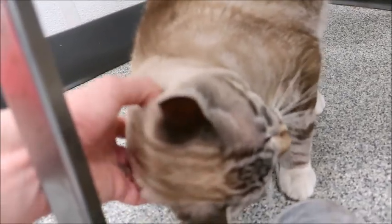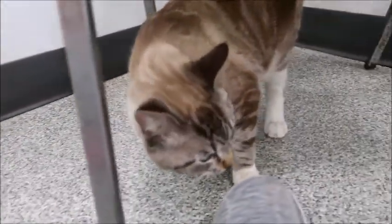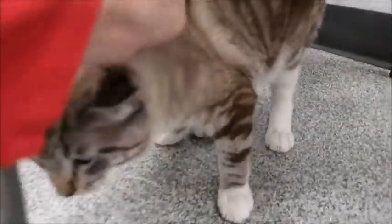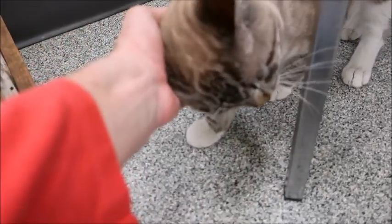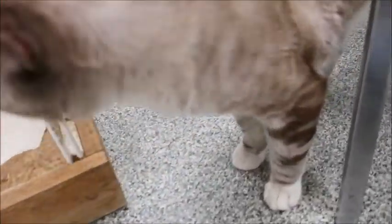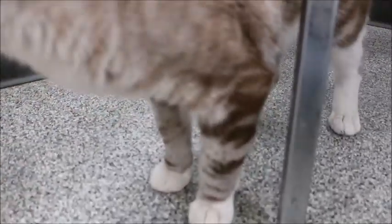I know not everyone can adopt two cats. However, if you did want to adopt them both, that would be great too, because they get along. They're actually in the same cage together right now, and they're getting along just great. Hello. So they're very affectionate cats, very sweet temperaments. They've been here for 2 days, and we've had no trouble with them at all. They're just being so good in their cages. Look at all those cool markings.